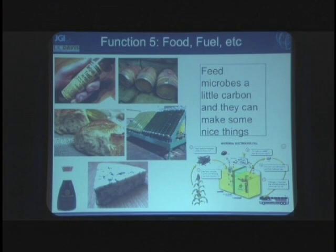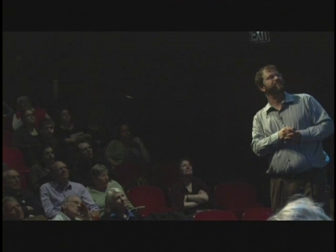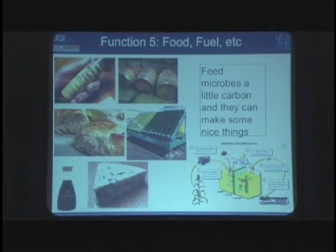Of course, there's all sorts of agriculturally and industrially important microbes out there. Some of the favorites probably for myself and many of the people here include the yeasts that are used to make beer and bread and wine. There are all sorts of different yeasts and bacteria that are involved in making cheeses.